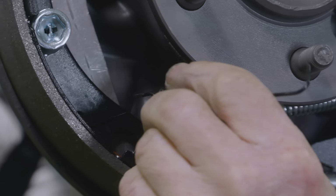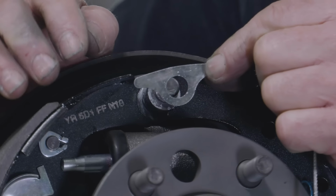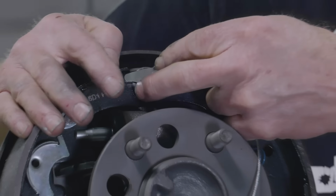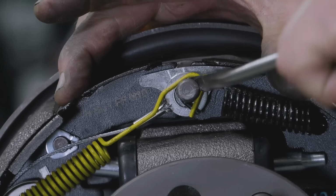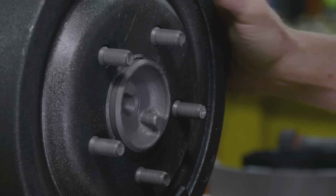Being this is a 69 model car, it has self-adjusting rear brakes, and the adjustment of this is critical if it is to work correctly. The last thing I'm going to put on here are the new rear brake drums.